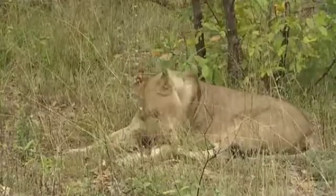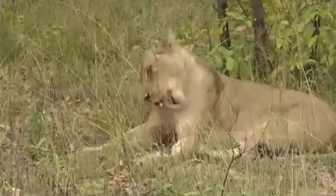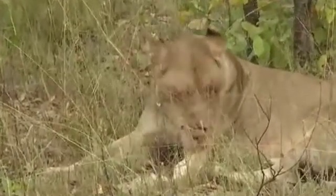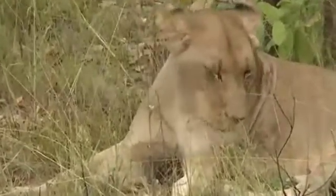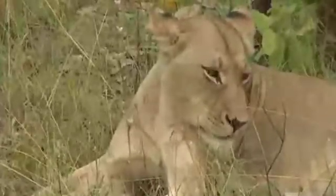Very similar to leopards, lions also mate every 15 minutes or so. I'm not sure when the last time they mated was, but there's a very strong chance that they're going to mate again very soon.